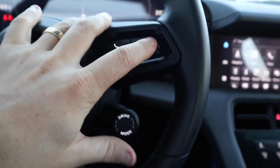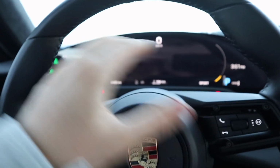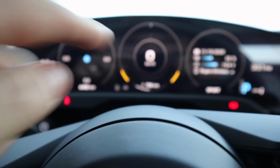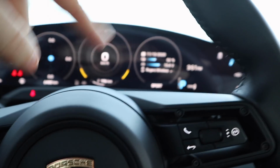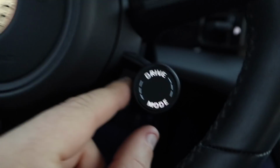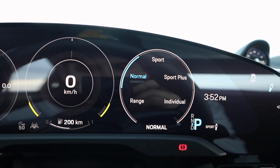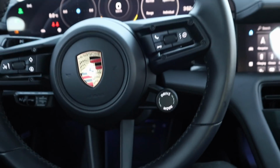And then you also have this button, which you can use to switch between what you want to see on your screen there. You can see the G-force, your speedometer, your phone and your battery, and all kinds of things up there. And then you have your drive mode button, which is really cool. You can change between all the different drive modes of the car by just flicking this little button right here. And that's basically the steering wheel.